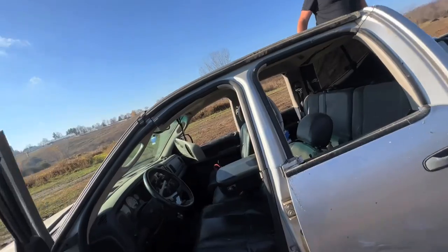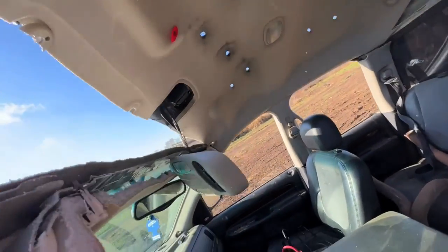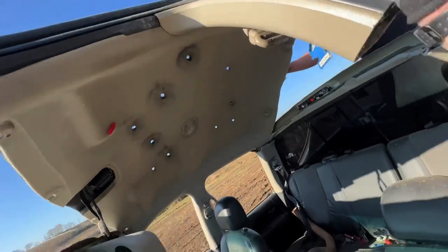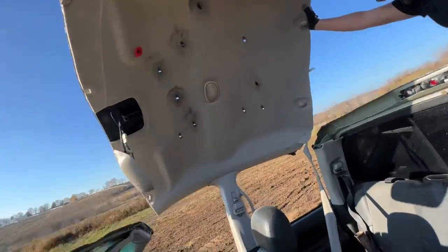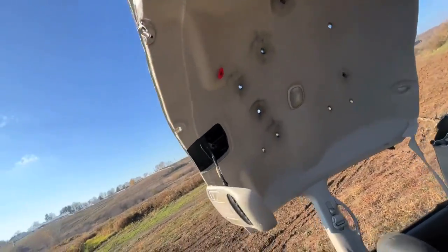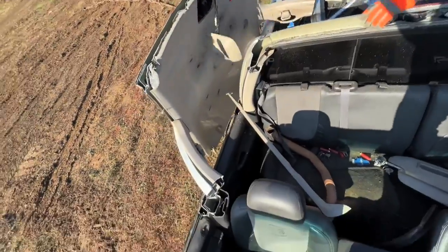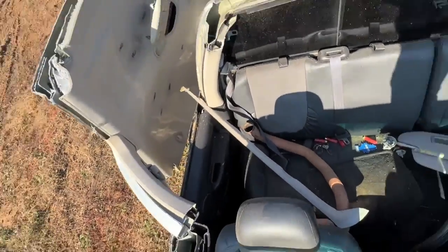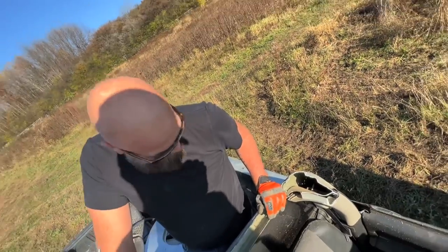All right, well, we'll try and rip the roof off for now. Well, we didn't cut that pillar. Watch out! Hey, we forgot a pillar. Still looks cool though. How'd you get so much mud on your arm?